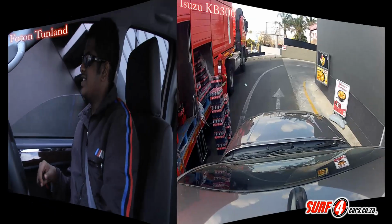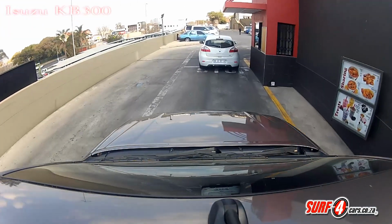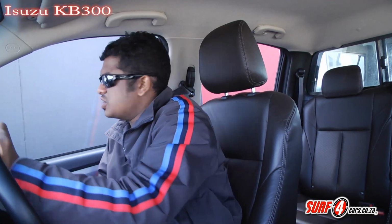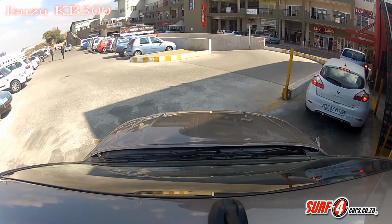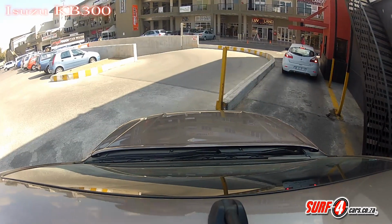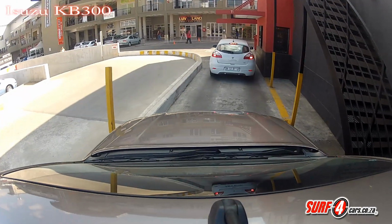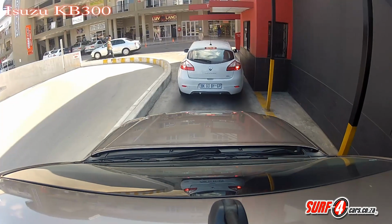Okay, we made it. In the Isuzu, the turning circle is much better than the Foton, which should help it sail past the all-important drive-thru test. Right, here comes the tricky part. Negotiating through these poles, very narrow spaces. Will we make it without having to reverse? And we did. Passes the drive-thru test.